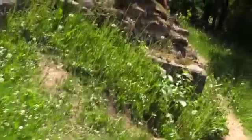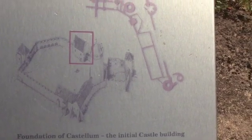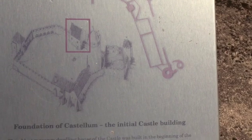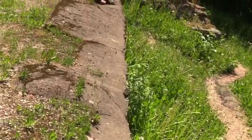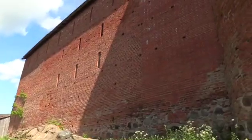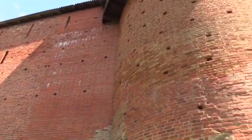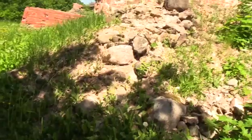Here's some earlier wall works, whether these were like outer walls to create an even greater burden on those climbing up. Here, where we're standing is the earlier walls of the initial castle building. You can see where that's located in the red box. Standing in the middle of the original wall, just for historical clarity. These stones were the original wall. Again represent either buttresses and or the original wall.